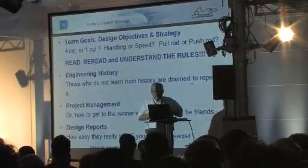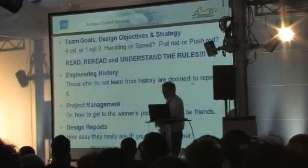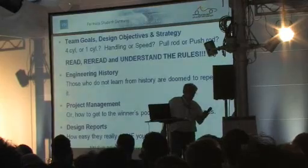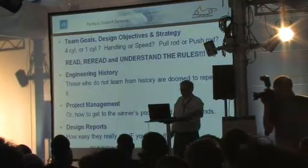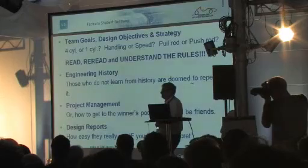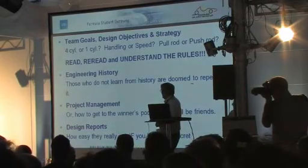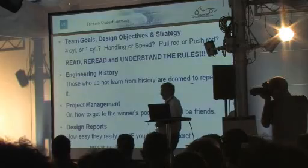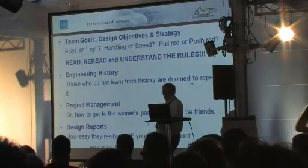You all built the Formula Student Germany car and showed up at the competition with it. You all think that it was a pretty big goal to achieve this. What you really did was the first really big project of your young careers. And just like any big project, it starts with goals. The first thing that your team should set is goals, objectives, and strategies.